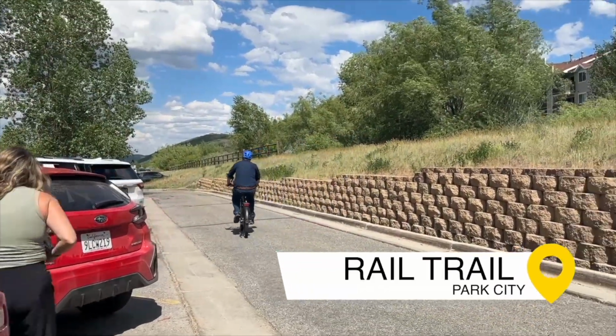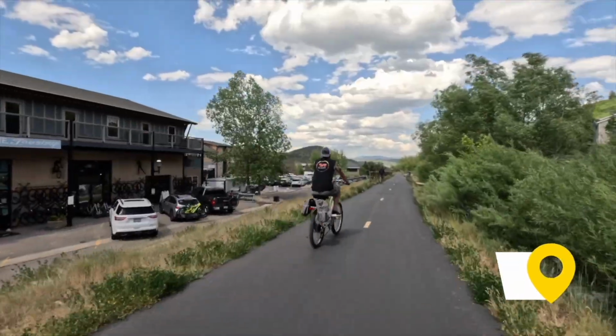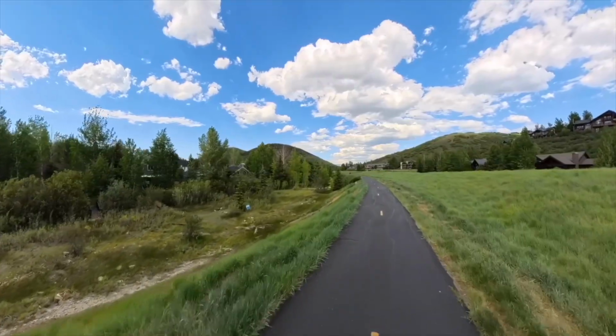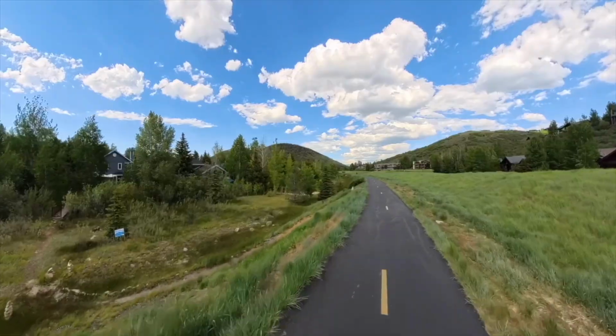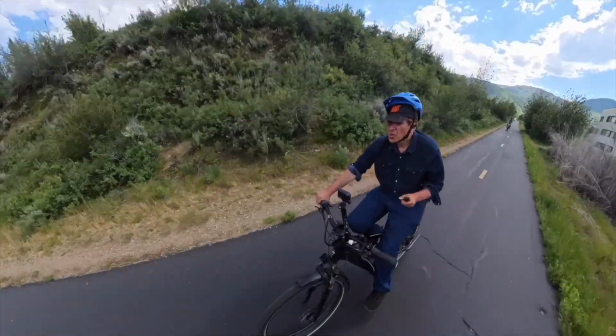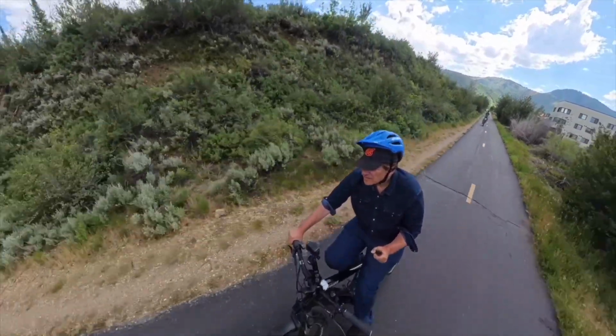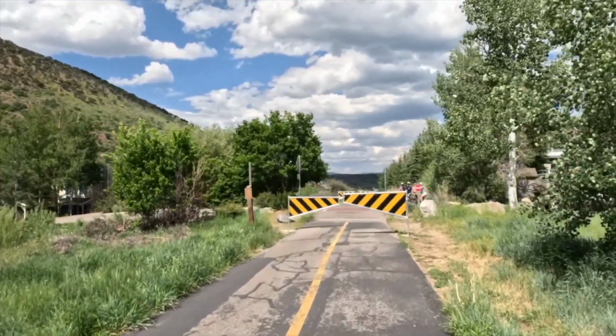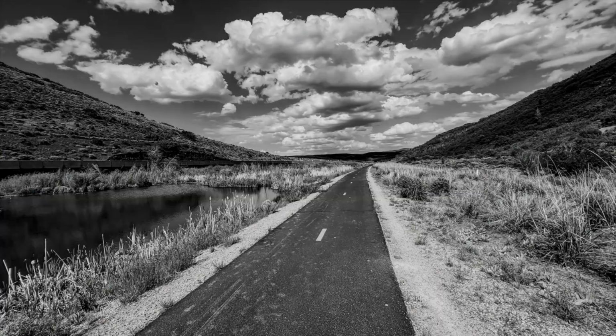a 28-mile trail that will take you down a road once used to bring silver into town, now home to homes, rolling farmland, and wetlands. Besides just being a fun outing, it's also a great place for photos, of course. I stepped off the bike several times for snaps. Take a look.